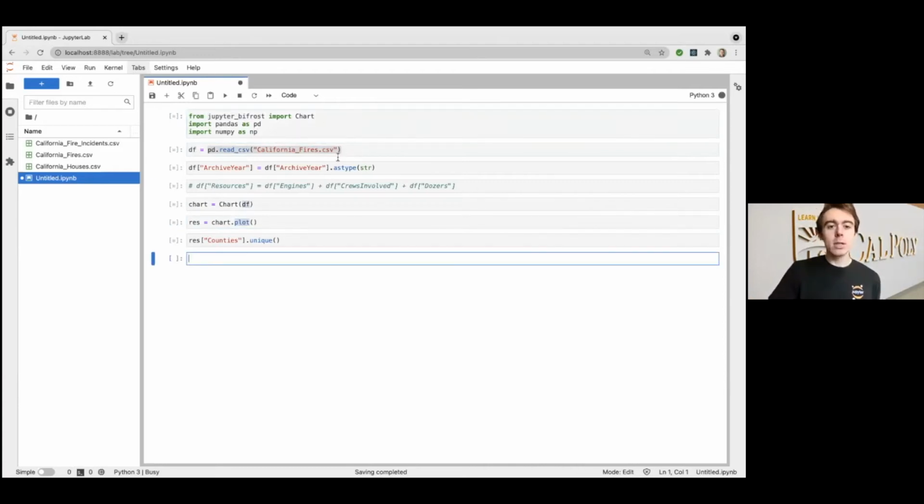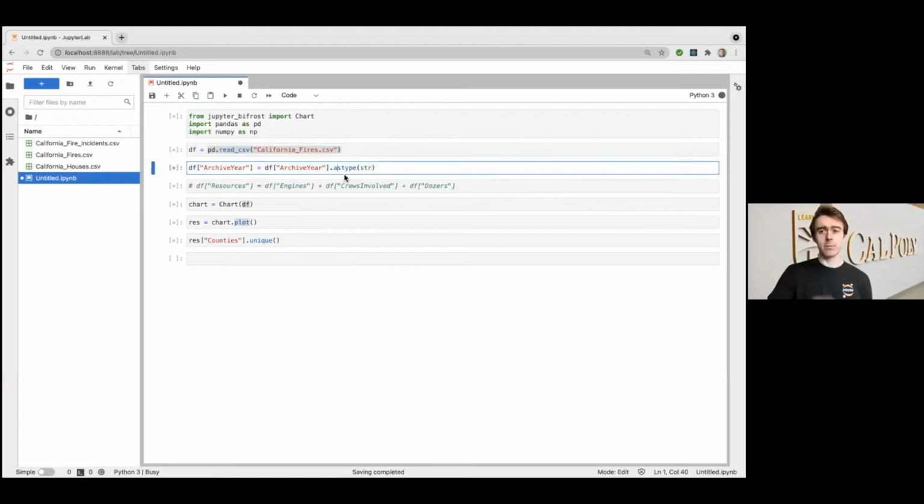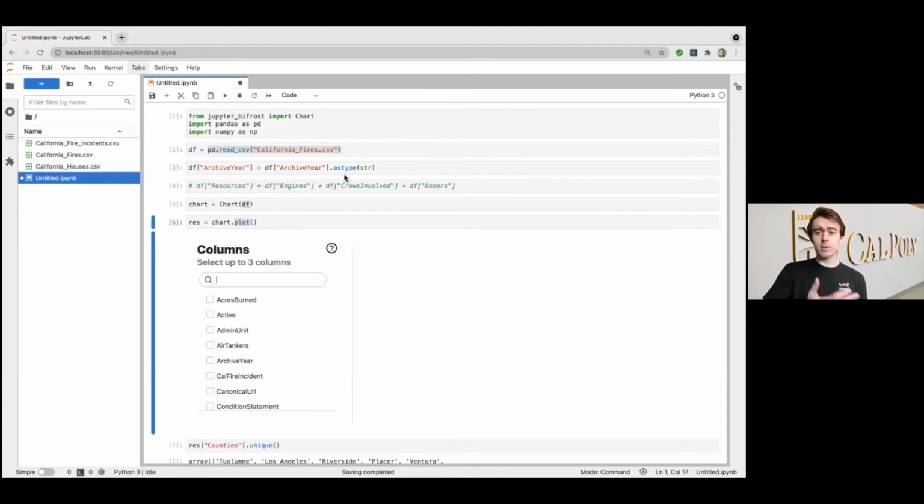Today, we're going to be looking at a California fires data set from 2013 to 2019. It looks at the destruction caused by the fires, where they occurred, and the resources allotted to each one. And we want to see if there is any connection between the resources allotted and the destruction caused.